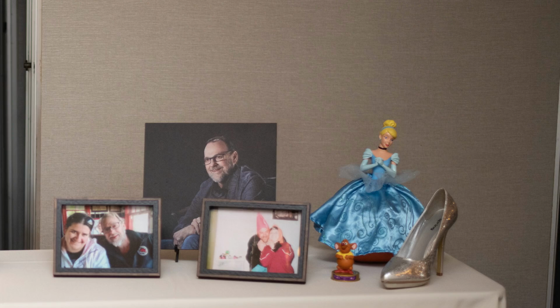Okay, so this is our memory table that we had at our wedding. My husband and I, both of our dads had passed away, and we put Disney representation on either side. So this is a picture of my dad's side, and this is to represent my mom's favorite movie. It is Cinderella, because that's the nickname that my dad gave my mom, as Cinderella.